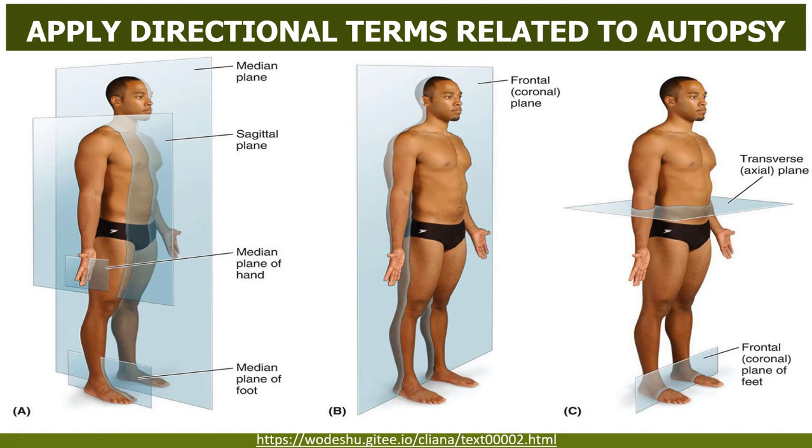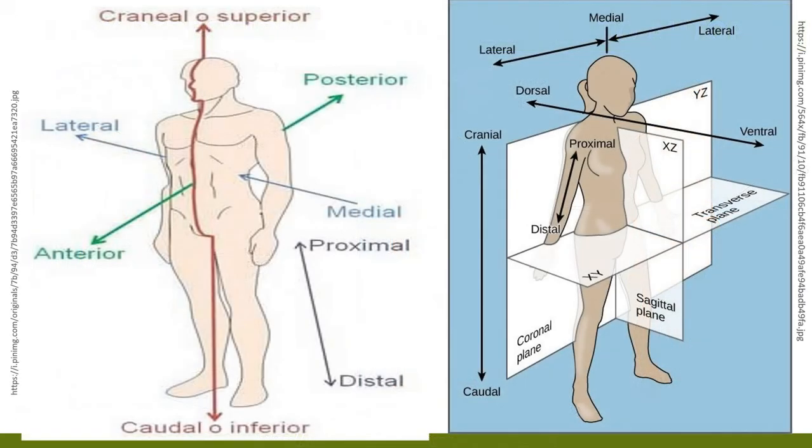Okay. So as I look at a bigger version here, we can see a little bit more going on. We've got all of the different versions of things that we've just been talking about: anterior, posterior, lateral, medial, proximal, distal, inferior, superior. Another way to look at it is with our coronal plane, our transverse plane, our sagittal plane.